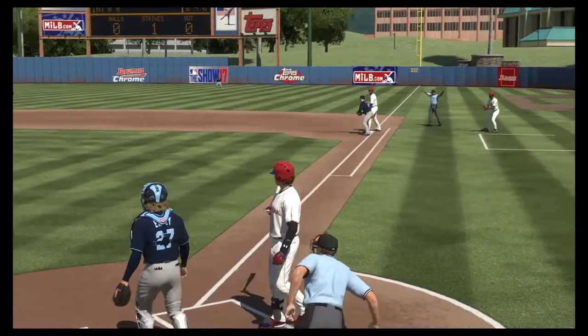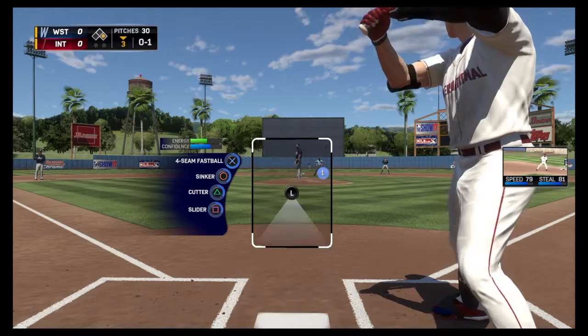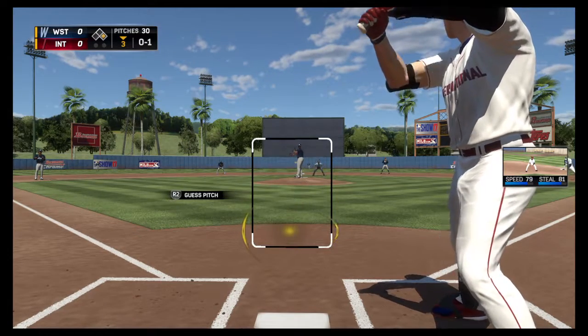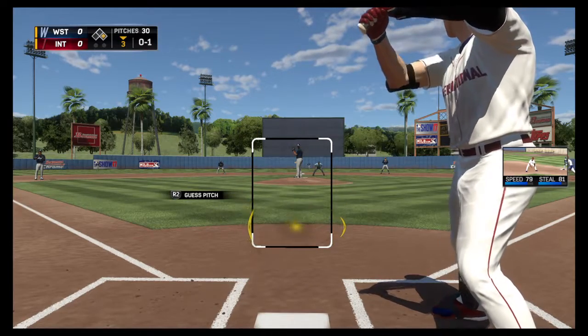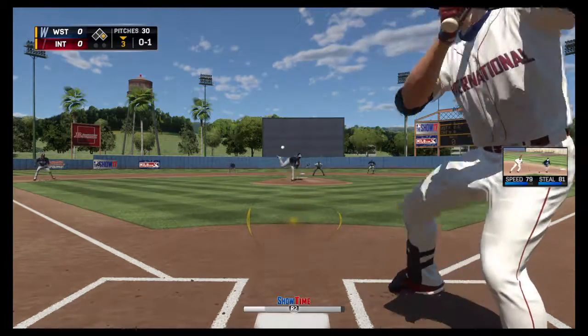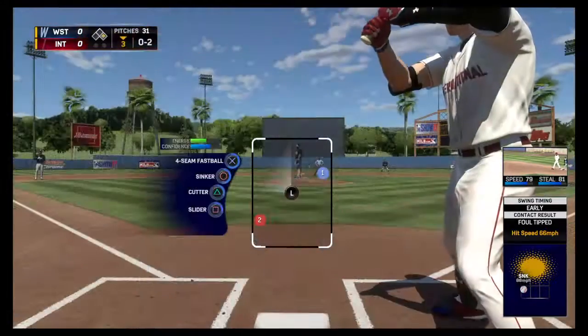And another throw over. Keeping particularly close tabs on him. The 0-1 pitch. And this one's chopped foul right at home plate.